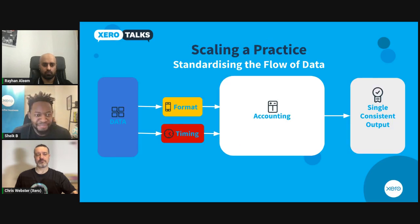As accountants, I'll just touch on this slide. It will be one of, I think it's the penultimate one. As accountants, our role is to take different sources of data, all these businesses producing different documents. And what accounting is, taking that information, formatting it in a timely manner, and producing a single output. And that single output is a VAT return, a corporation tax return, or year-end accounts. All the things that we produce, they're all in the same format.